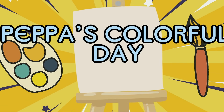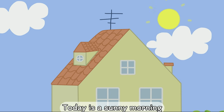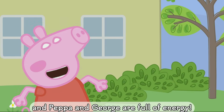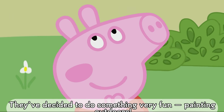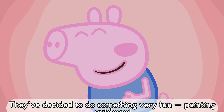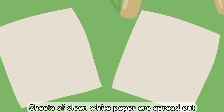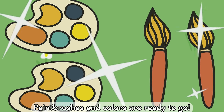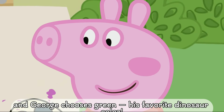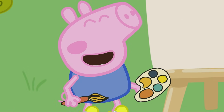Peppa's colorful day. Today is a sunny morning, and Peppa and George are full of energy. They've decided to do something very fun, painting outdoors. Sheets of clean white paper are spread out. Paintbrushes and colors are ready to go. Peppa picks pink, and George chooses green, his favorite dinosaur color.